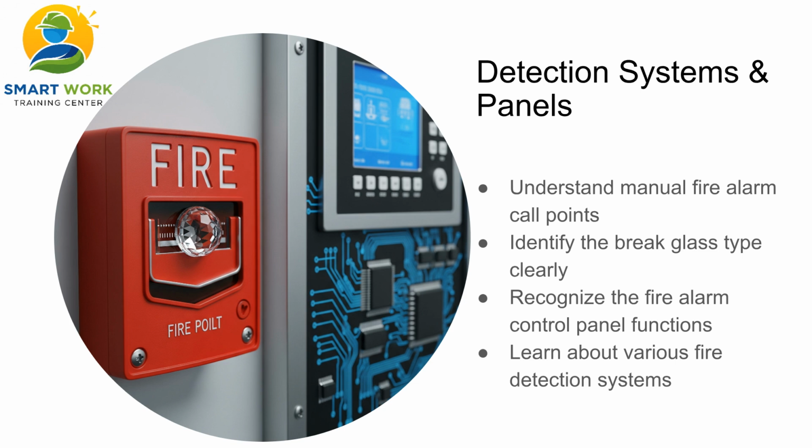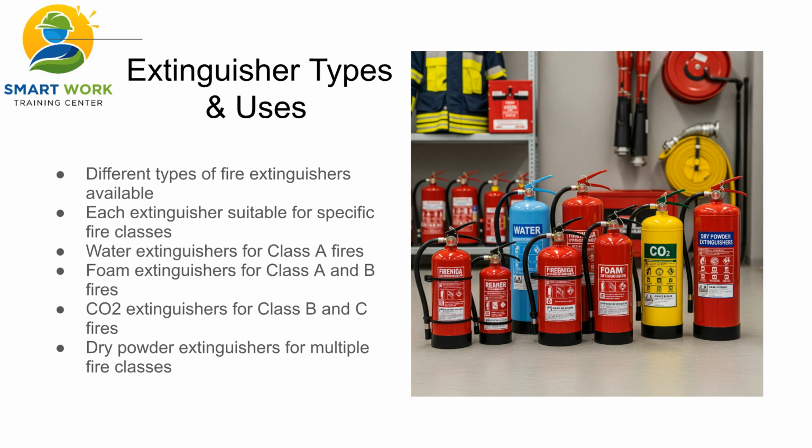All these detectors are integrated into comprehensive fire alarm systems, which also include easily accessible manual call points. Regular maintenance, inspection, and testing of all fire detection and alarm systems are mandatory as per UAE civil defense requirements to ensure their full functionality in an emergency. Knowing how to correctly use fire suppression equipment can contain small fires before they escalate, preventing major incidents.